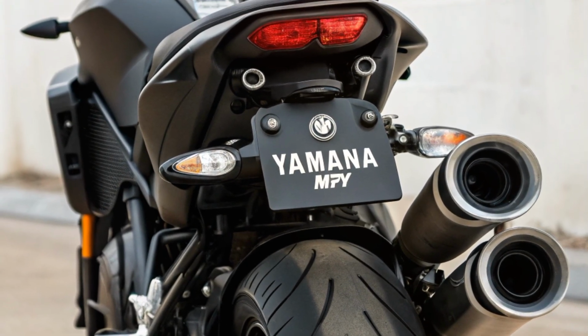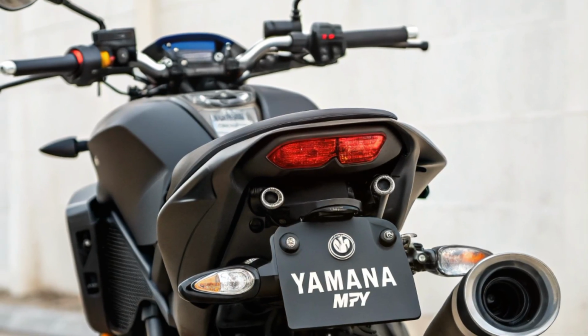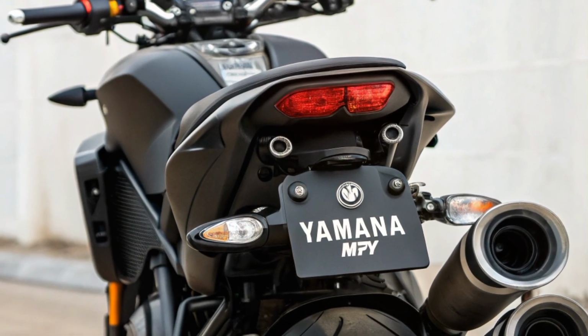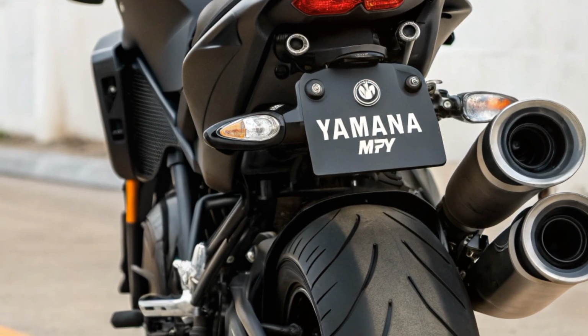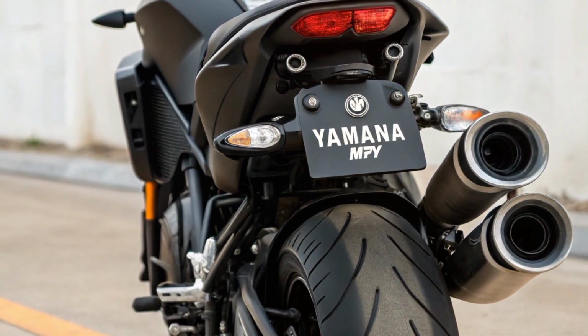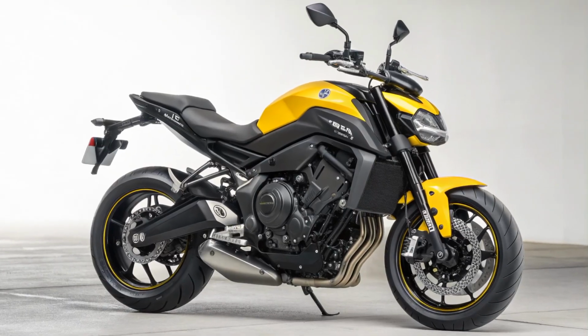Insufficient differentiation, if changes are too modest, rivals might overtake. Reliability/complexity, more parts and systems means potential for higher maintenance or failure. Yamaha needs a careful balance, evolve just enough, but not at the cost of soul.